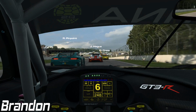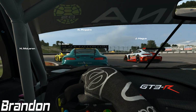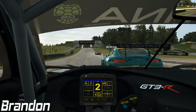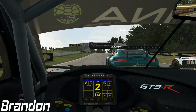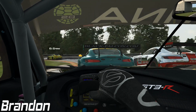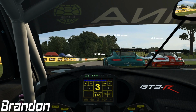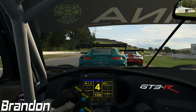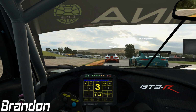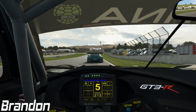Coming down to the 3rd braking point, just had to hold back a little bit. He went a bit defensive. Roger went a bit wide, and he might have got a slowdown for going wide there, so I just had to hold it here because I was already alongside him. I tried to follow Pinpoint, but he braked a little bit earlier than me, so I had to hold back. Rigel got back alongside him. Through there he goes, and I'm back behind Pinpoint again.